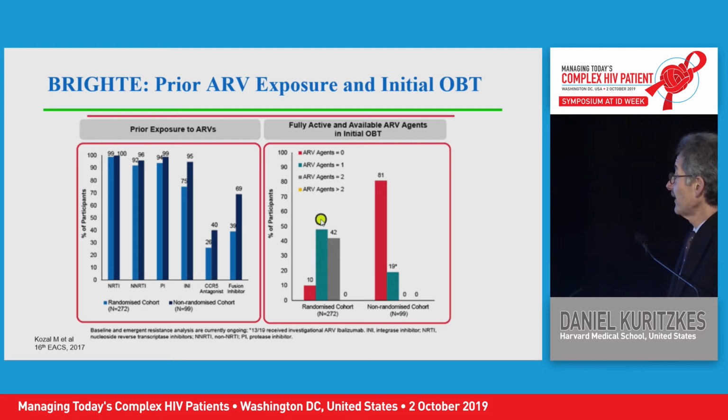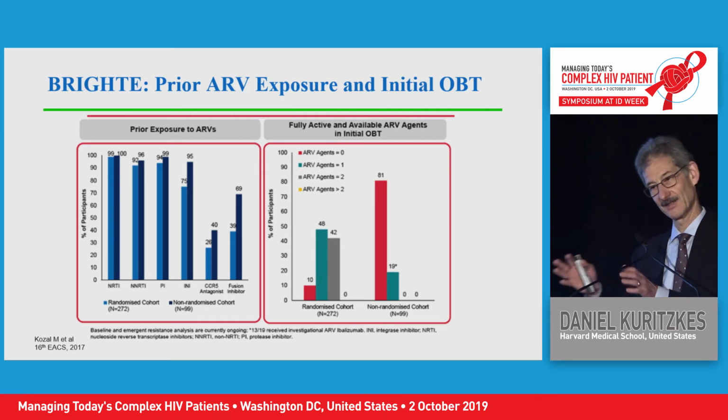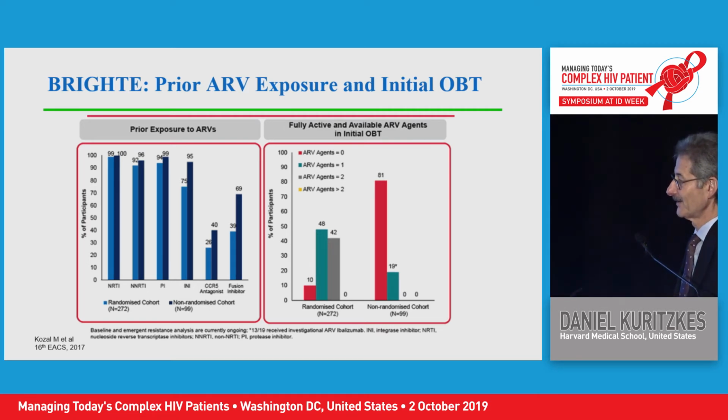And then if you look at what drugs were active in the background regimen for the randomized cohort, just under half had a single agent available, about 40% had 2 agents available, 10% really had no agents available, and there are some details about how they actually ended up in the randomized cohort, even though they technically had no available drugs. Whereas in the non-randomized cohort, 80% had no other drugs available, and 20% had something available.